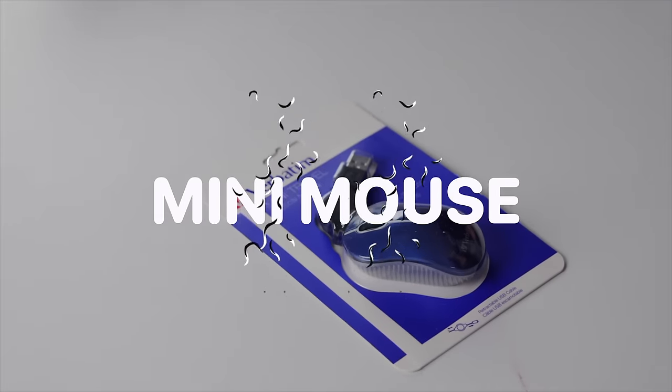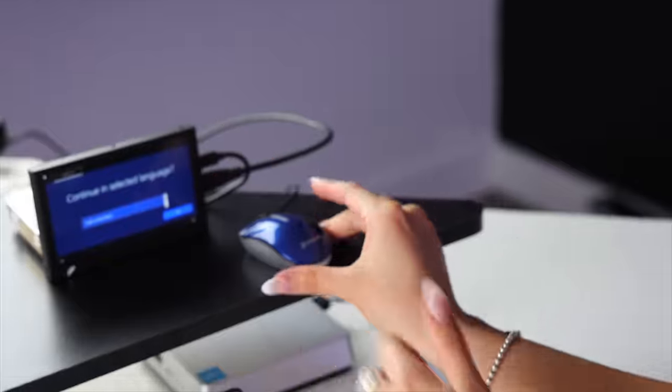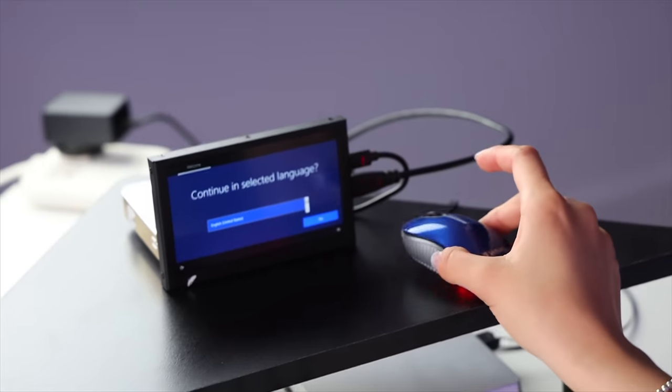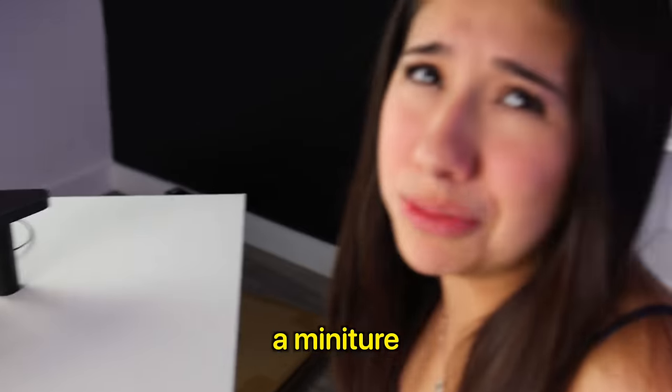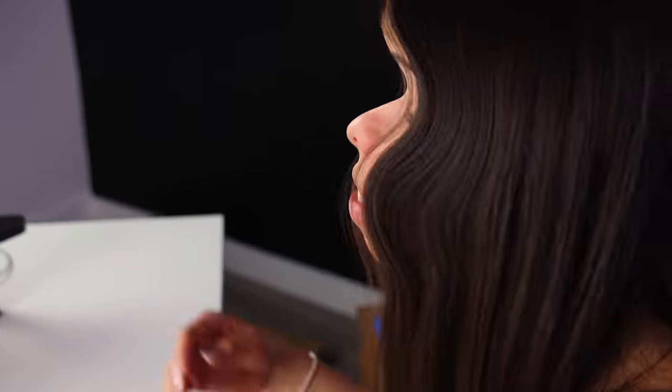I'm waiting for our miniature PC to start setting up. We need a mini mouse. Come on now, a mini mouse. Look at this, dude. Okay, look, the ratio was a little off. I couldn't find a smaller mouse than this, okay? Why are you judging me? Tell me you have a miniature PC set up.